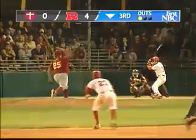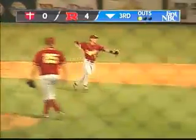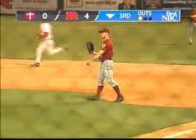1-1. Pitch on the way. Over the pitcher's mound, Battle charges, gloves it, throws out Hannon for the second out, which will advance the runners to second and third.